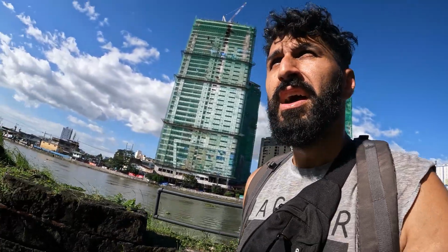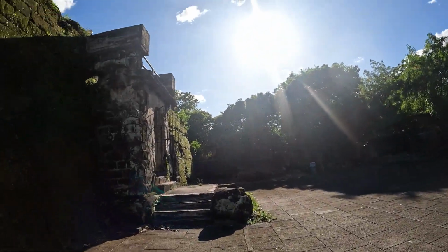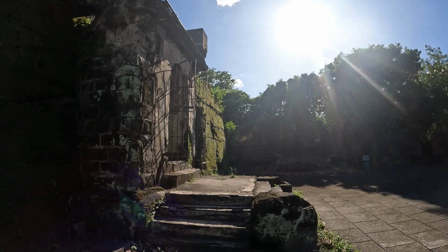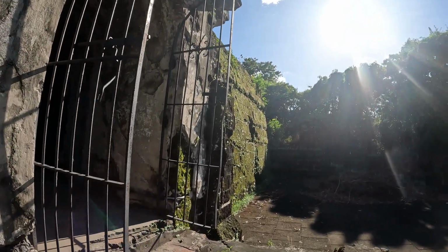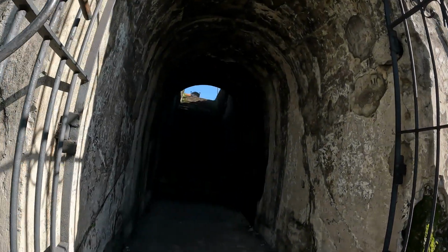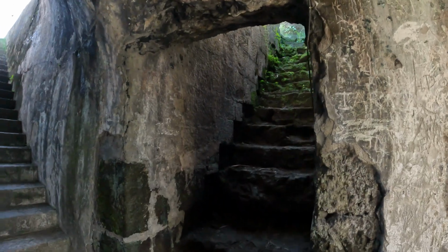So can I sneak in here? Okay, I'm about to get in trouble, but I'm probably gonna go in. So I'm gonna go in, I don't care. If I get in trouble, it is what it is. I risk it. Let's see. I don't know if I can go in here, but I'm gonna check it out. Oh wow. Okay, I can. Okay, I'm inside. Whoa.